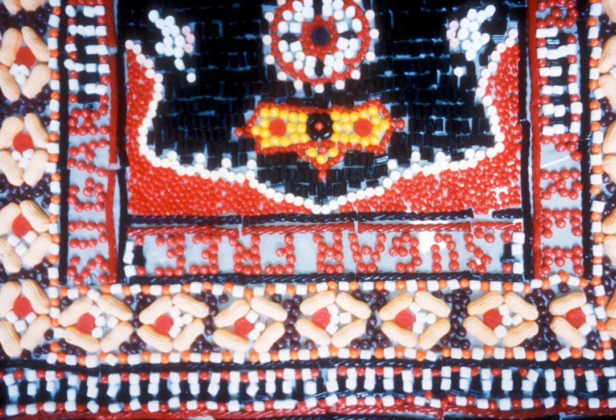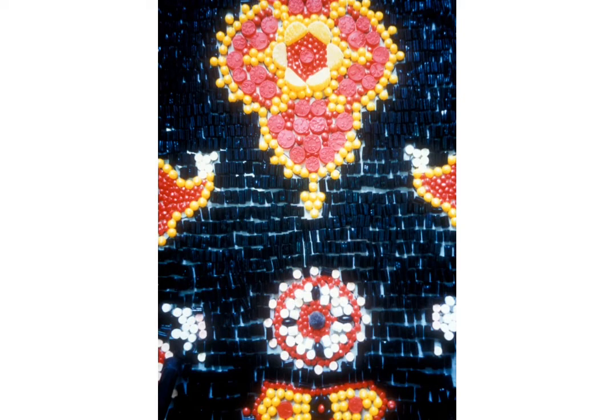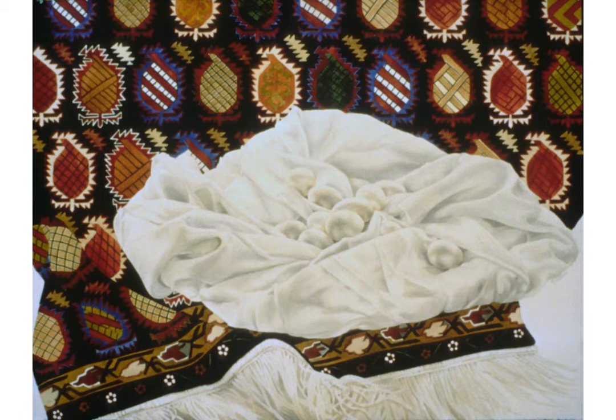Here's a close-up detail of that carpet. You can see the different types of candies. And the center medallion has lemon drops in it, and there's lots of licorice and marshmallows, all which make a really intricate pattern. Before making those actual carpet installations on the floor, I was still fascinated by carpets and their patterns and did this painting in watercolor of a Middle Eastern carpet.